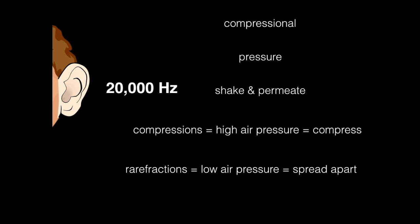These regions are known as compressions and rarefactions, respectively. The compressions are regions of high air pressure, while the rarefactions are regions of low air pressure. This allows the wave to permeate the blood-brain barrier. Okay, so the sonic wave can go through the blood-brain barrier, but how does the sonic wave eradicate the tumor?